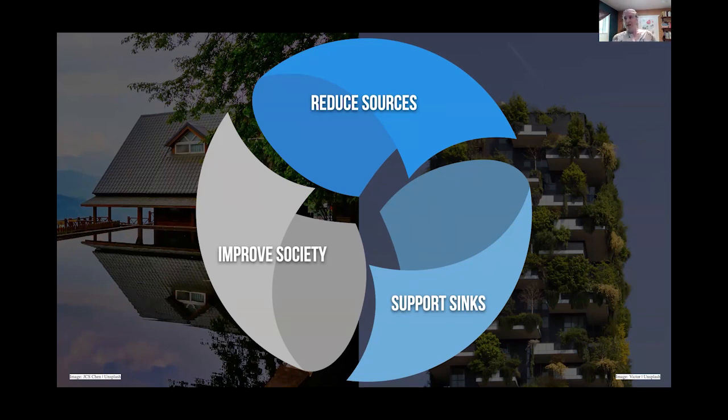And then if we look at our big picture, we have so much opportunity in reducing sources, and all of the things that we're doing to reduce sources also are improving society along with it.